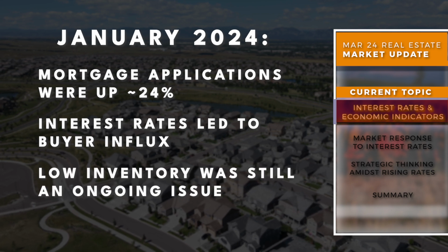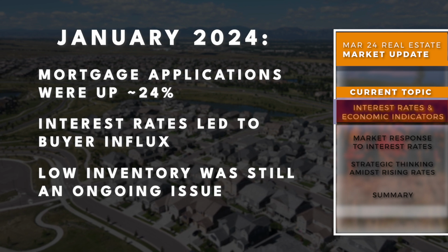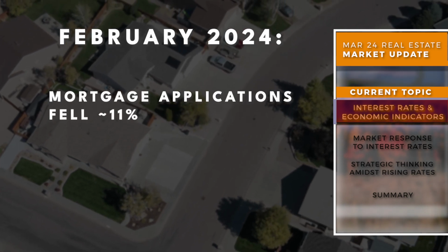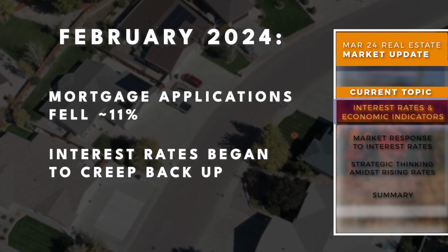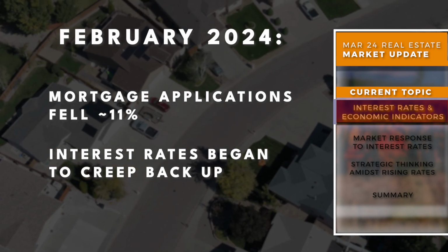We still didn't have a ton of inventory because if you remember, we lost a ton of listings on that December 31st expiration date. And so we didn't have a ton of inventory, but we had a ton of influx into the market. Mortgage applications were up 24%. Well, in February, they fell 11%. As the interest rates kind of creeped up, the market realized that the Fed was not going to drop the Fed rate as quickly or as many times as they thought. And so the market has had a pullback.